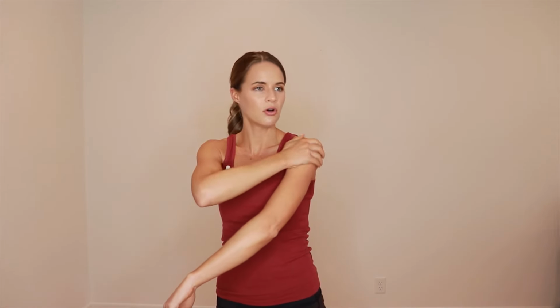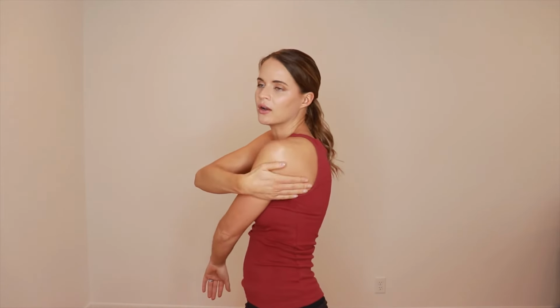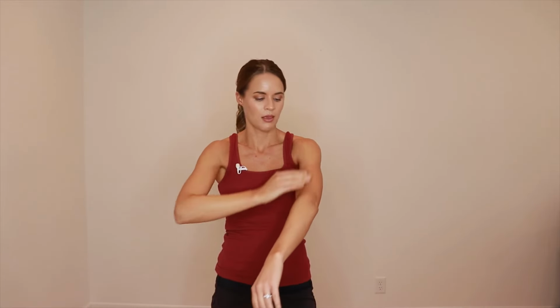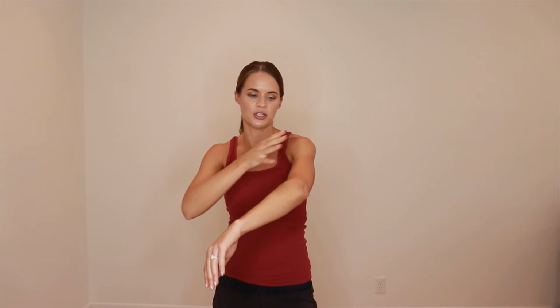So I'm going to start up in the shoulder, and we're going to kind of work up and around, still going around towards that armpit area. If you're in the back of the shoulder, you can kind of work back and down towards the armpit. 5 to 8 in each. And then we're going to think of the arm in sections. So upper arm, lower arm, hand and fingers.